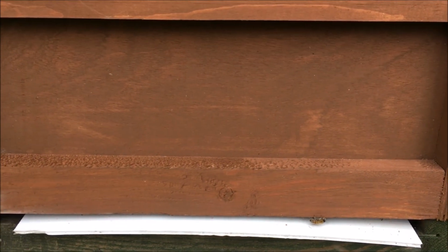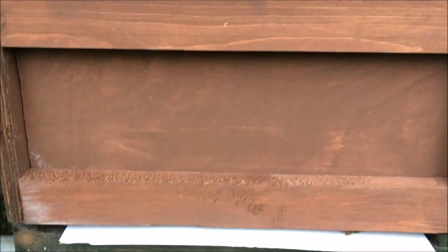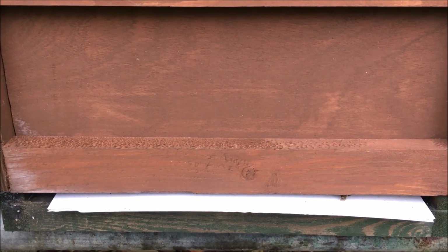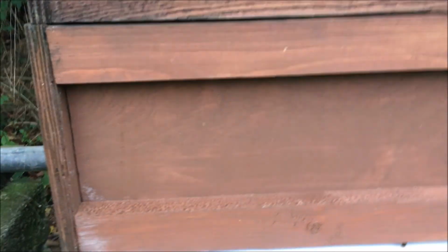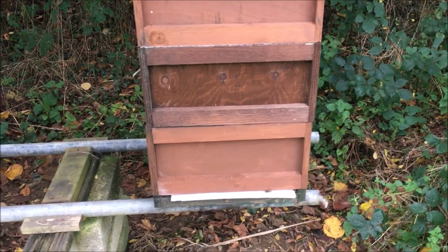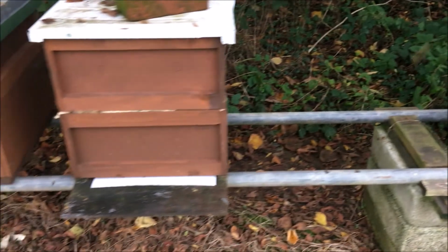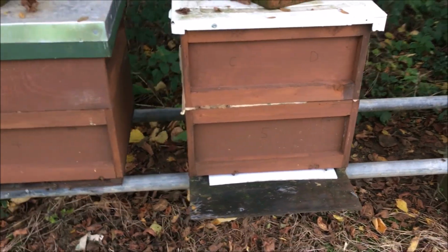I did dribble in the bottom box on this one, because I looked in the bottom box before the top box and there were quite a lot of bees in there but no brood, so I dribbled. And then I looked in the top box and there was brood, so I didn't bother dribbling the top box. So I've just put that board to count mites dropping, and I thought I'd slip one under there as well, but I didn't treat them.